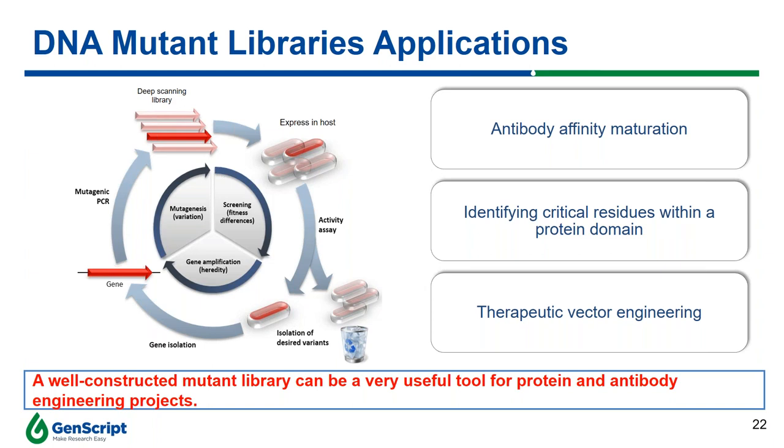So the researchers would use this library to tweak pretty much anything they want in the proteins and antibodies in order to improve their performance. For example, when the drug is injected into the body, reaches the target site, and binds very well to the target, we call this affinity maturation. We can also identify the critical residues within the protein domain, so that if you want to see which residue is sensitive to binding and which is sensitive to stability, the researchers can create a library, make a change at a specific site, and investigate the change in performance.